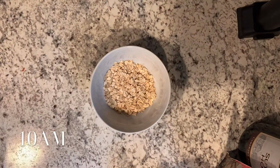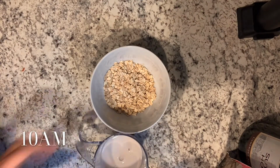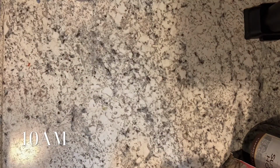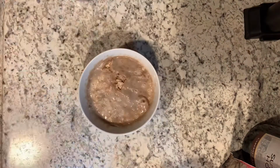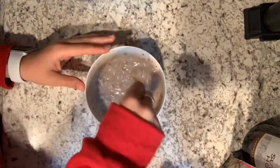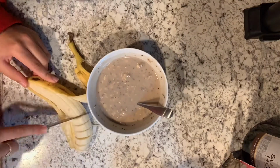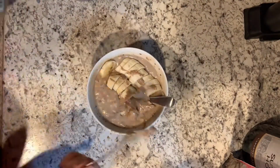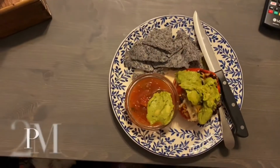Let's move into Saturday. Started the morning with some delicious oatmeal. I added cinnamon protein powder, cooked it in the microwave for 2 minutes, and stirred it up, and then added some chia seeds, some banana, and topped it with some almond butter, and it was delicious.